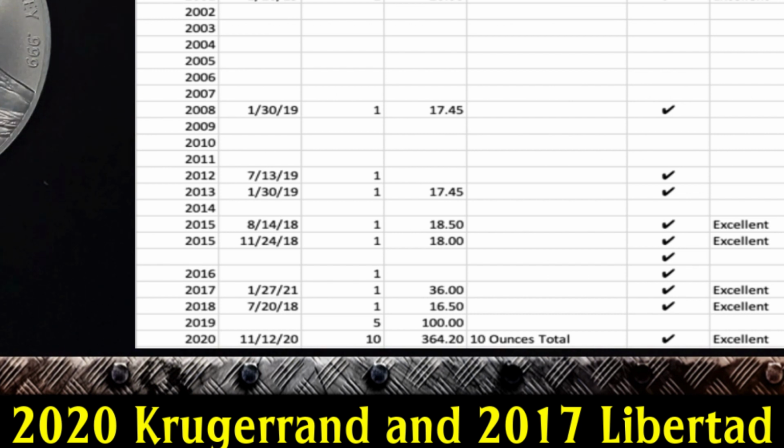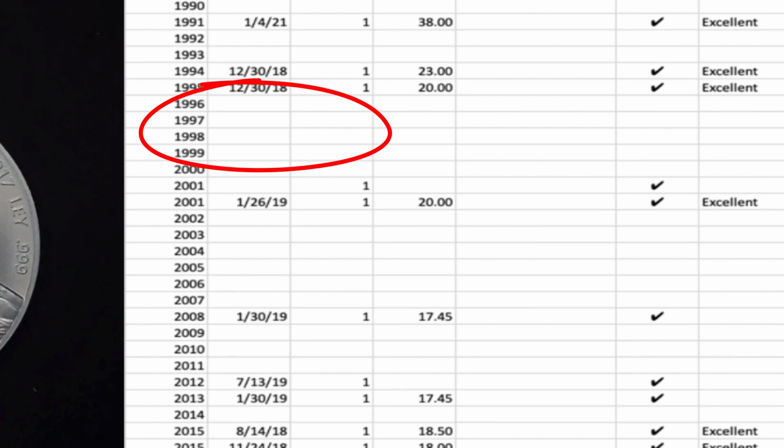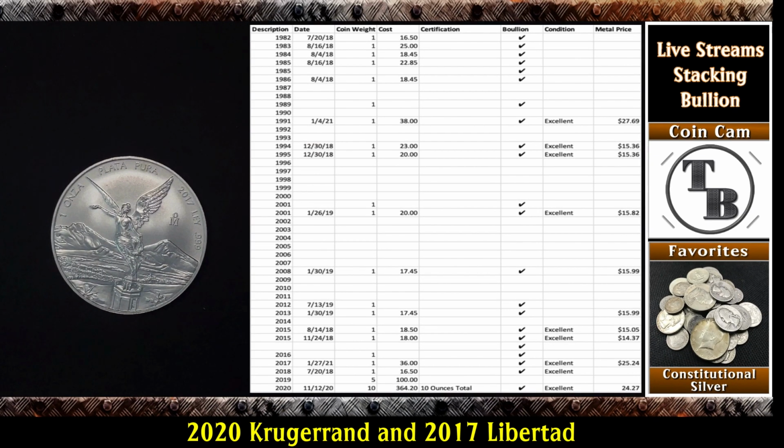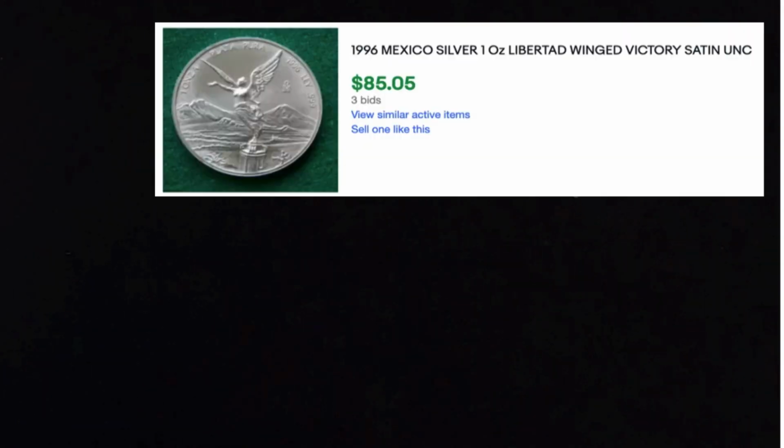Some of these Libertads, though, are pretty pricey right now, and they might be difficult, especially in the late 90s here. You can see 96, 97, 98 right through here. There's a big blank, and I did some research on that. So let's take a look at the 96. Let me go ahead and remove this chart, and let's bring up the 96. So on eBay, this is a recent auction. One sold for $85. So yeah, that's going to be an expensive hole to fill right there in my collection.